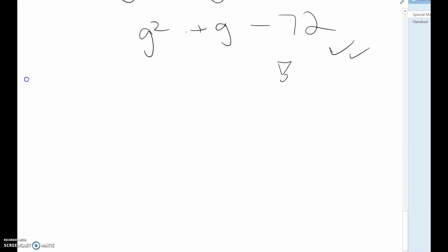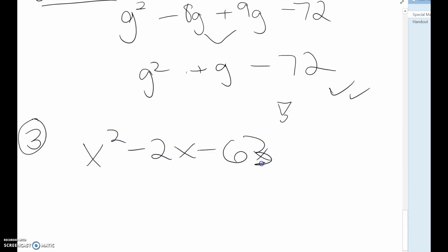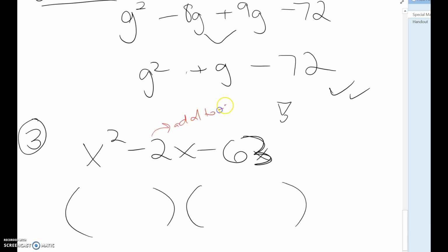Two more examples we haven't seen yet, and then we'll move into the optional part of the video. Okay. So x squared minus 2x minus 63. We need two numbers that multiply to negative 63 and add to negative 2. Pause it if you want to think about it before I say the answer. So they add to negative 2, they multiply to negative 63.